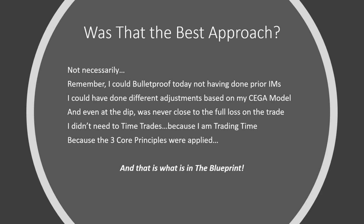Was all of that math and all of those adjustments the best approach? Not necessarily. Remember, I could have done nothing since November 12th and still had an opportunity to bulletproof the trade today with not having done any prior income methods. There are different adjustments we could have done along the way as the stock was declining or as the stock had recovered. That's why there's 12 different income methods discussed in the blueprint.